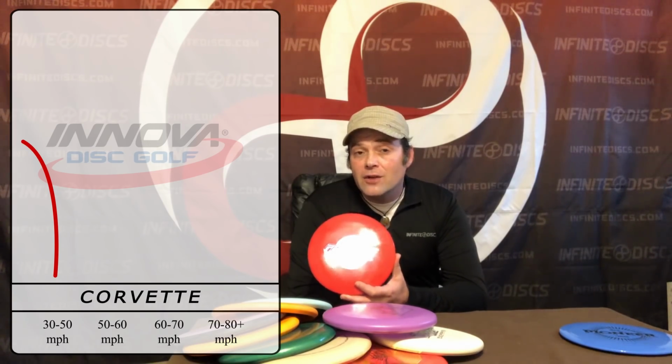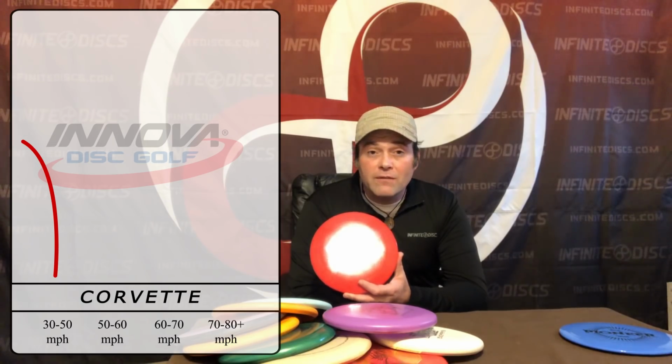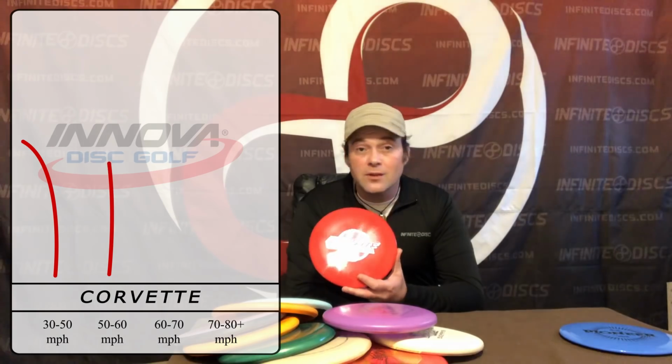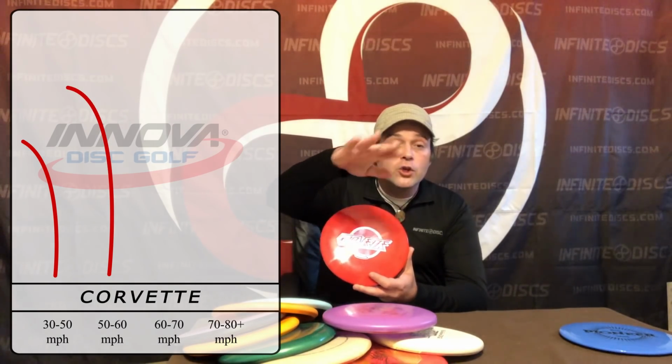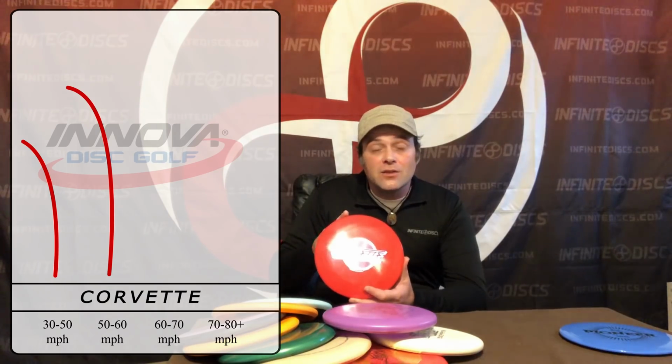And my 800 to 900 level players tell me when they started to throw at 50 miles an hour that they could get it to flatten up, but it would still hold into headwinds and it would still hold for them. So it was more like a long, flat driver that hooked up. And so they added distance to their game, and it wasn't so understable they couldn't use it.